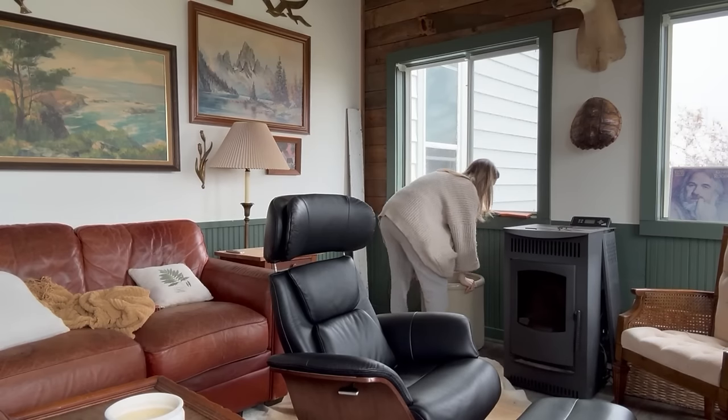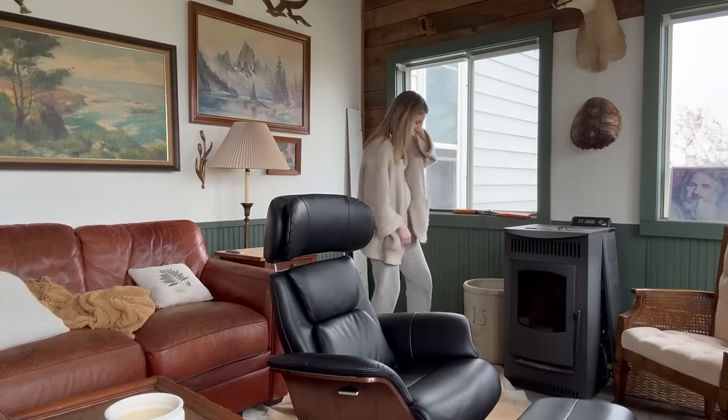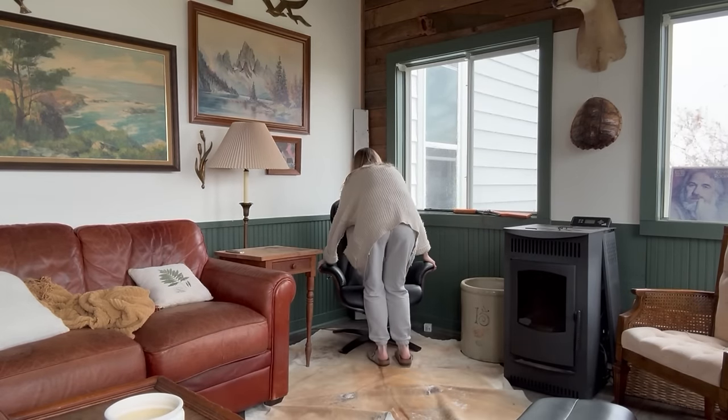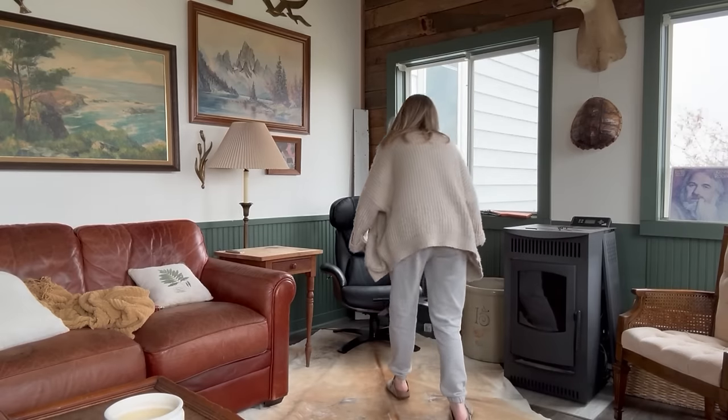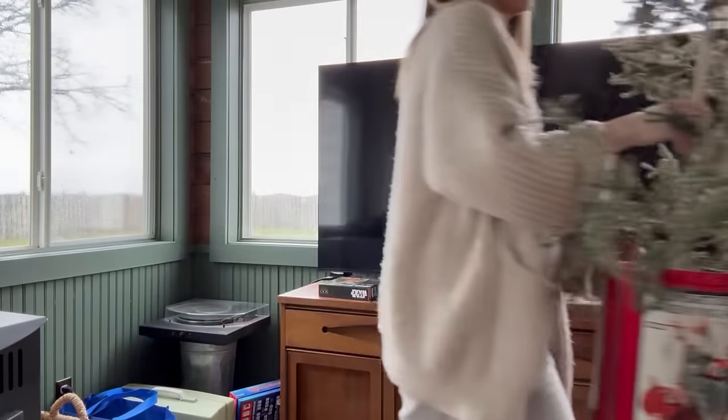Okay, so I'm moving this crock back over to where it belongs, right next to our wood-burning stove. Update, the wood-burning stove actually stopped working again while we were filming this video. Josh always says, if it's not one thing, it's another that is broken in our house, and unfortunately, I agree.